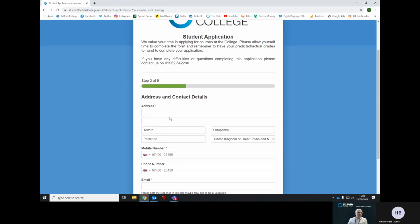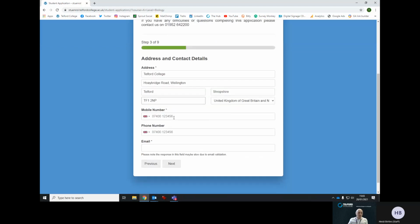Okay, step 3, address. This is your home address. I'm putting the college address in, but this is your home address. Cambridge Road, Wellington, Telford, United Kingdom. Mobile number 07. There we go, that's not my real number, if anyone was thinking. Then the email address, andy.dowdall@Telford College.